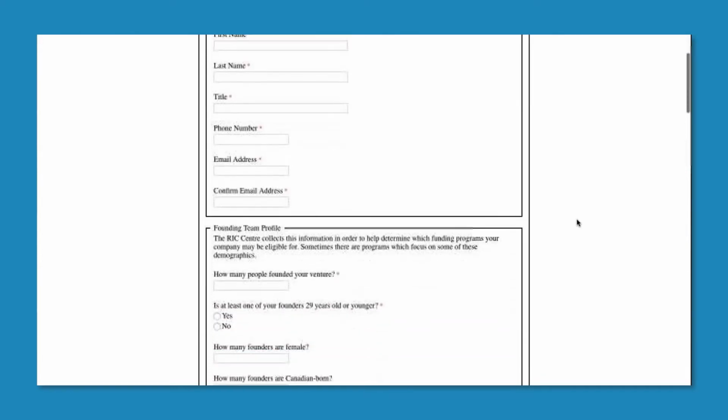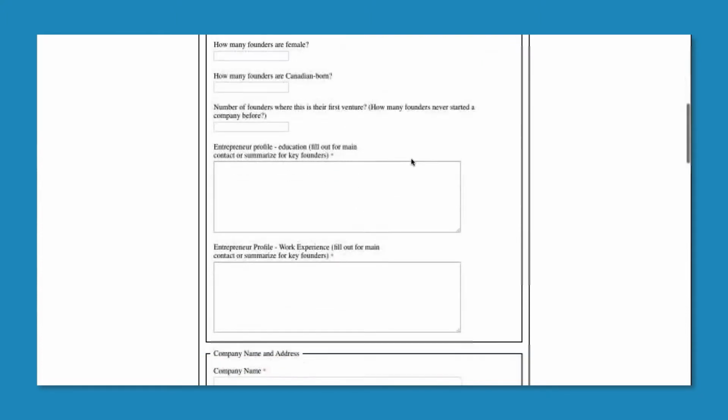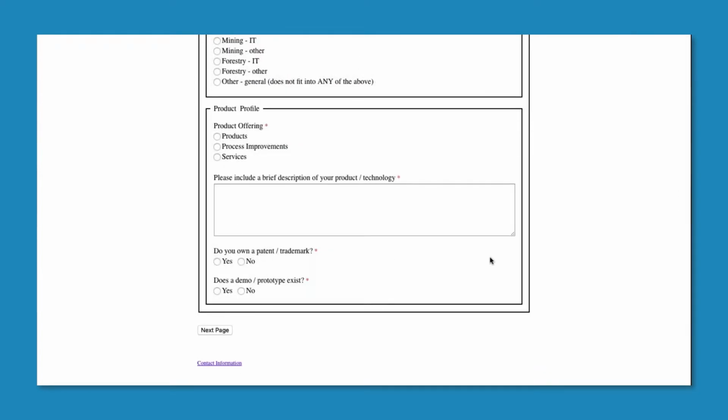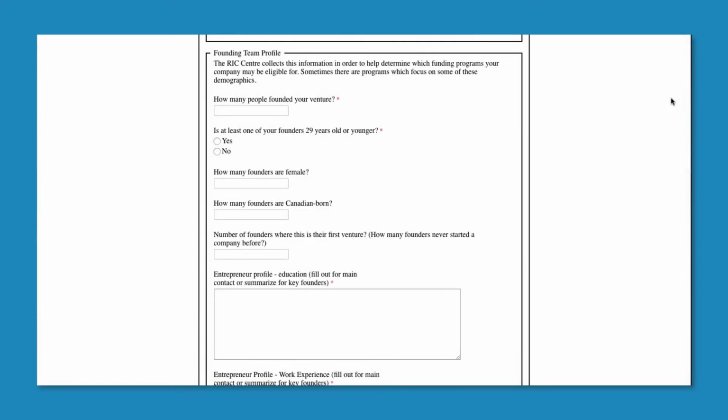All right, so let's scroll down a little bit further. We have the founding team profile. One thing we notice in the RIC Center form is that you'll see the second question there is, is at least one of your founders 29 years old or younger. And you'll see the values are vertically placed, yes and no. But there are other places in this form where the yes and no values are horizontally placed for the yes or no question. And so one thing to think about when you're creating and working on your forms is to keep those types of things consistent. So if you're going to go the vertical route, then keep all your yes or no questions in that vertical presentation.